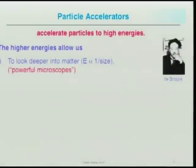So the idea, as I said, is to accelerate particles to high energies, and I'm going to use 3 equations, and I hope you bear with me. The higher energies allow us to look deeper into matter, because if you want to look deep into matter, you have to use a microscope, which has a radiation of a wavelength which is small, or energy which is very large, because the energy is proportional to 1 over the size. Smaller the size, higher the energy. And this is from a physicist, de Broglie, beginning of last century.